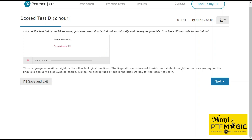Thus, language acquisition might be like other biological functions. The linguistic clumsiness of tourists and students might be the price we pay for the linguistic genius we displayed as babies, just as this decrepitude of age is the price we pay for the vigor of youth.